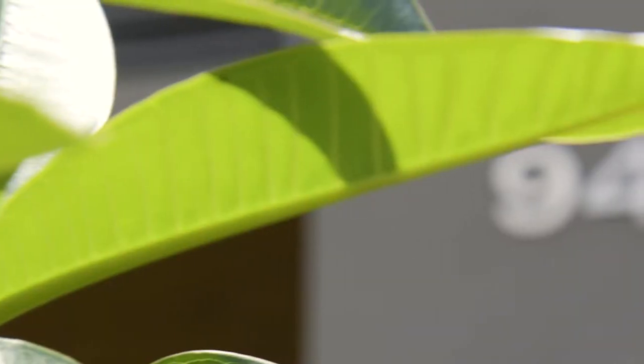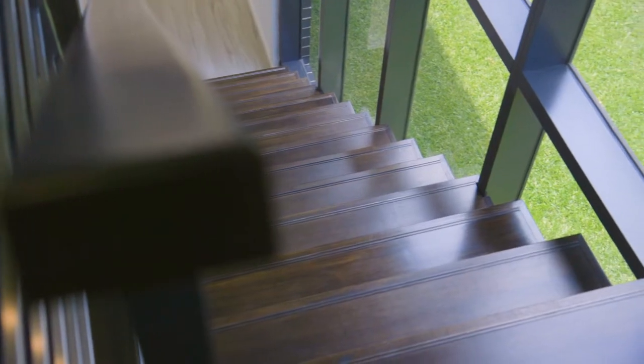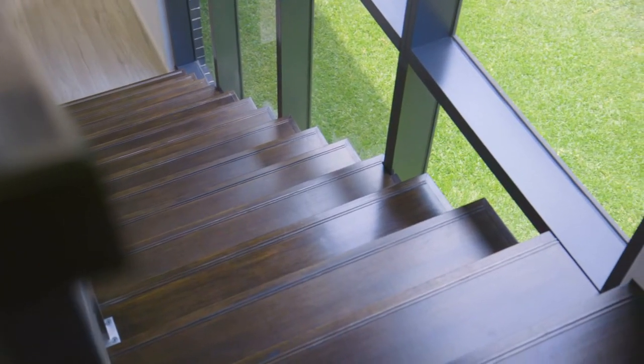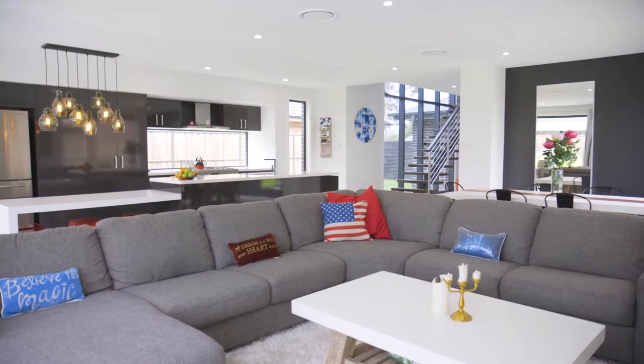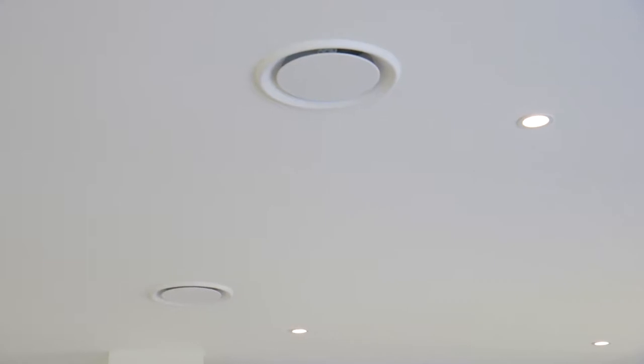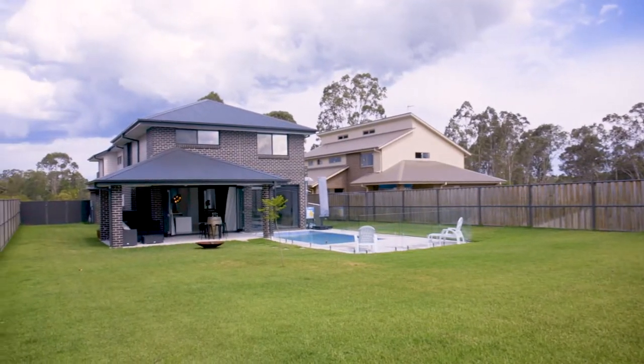Let's go. On entering this home, your breath will be taken away, with the soaring ceilings and magnificent floor-to-ceiling windows showering the home with natural light. This home is complete with ducted air conditioning, a feature gas fireplace, a sparkling in-ground pool with swim jet and a fully irrigated garden.